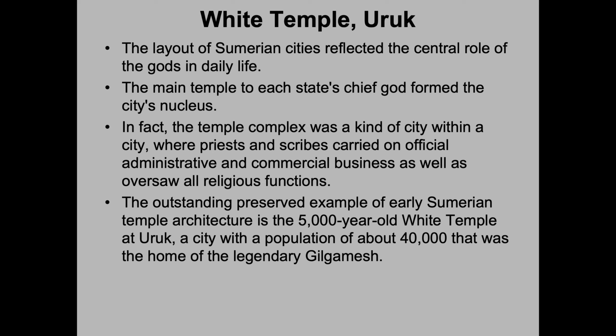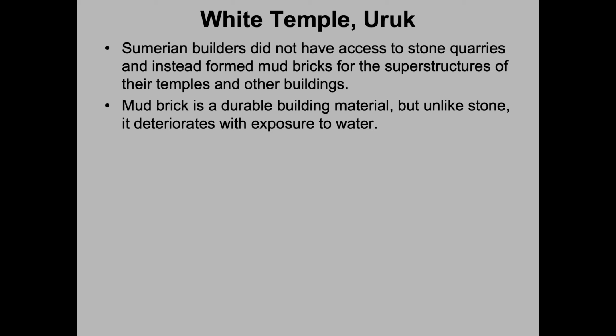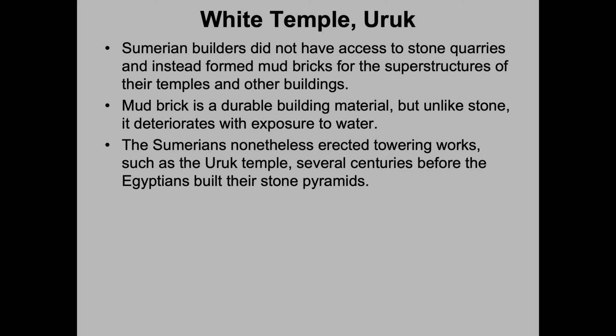The outstanding preserved example of an early Sumerian temple architecture is the 5,000-year-old White Temple at Uruk, a city with a population of about 40,000. That was home of the legendary Gilgamesh. Sumerian builders did not have access to stone quarries and instead formed mud bricks for the superstructures of their temples and other buildings. Mud brick is a durable building material, but unlike stone, it deteriorates with exposure to water. The Sumerians nonetheless erected towering works, such as the Uruk temple, several centuries before the Egyptians built their stone pyramids.